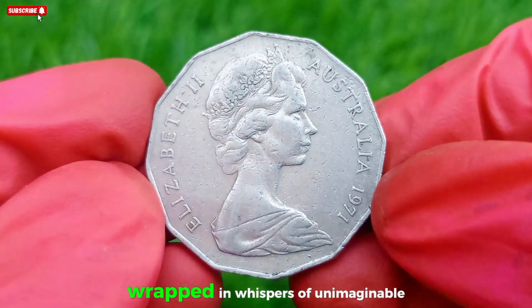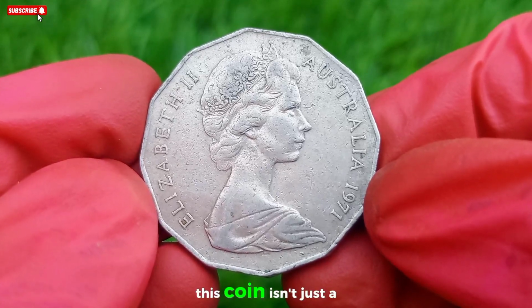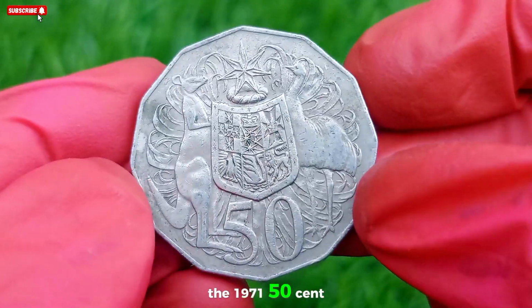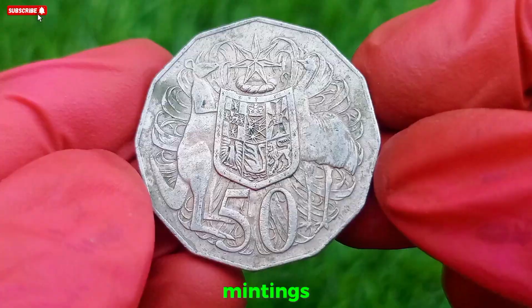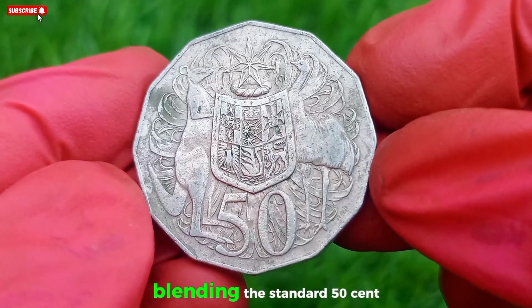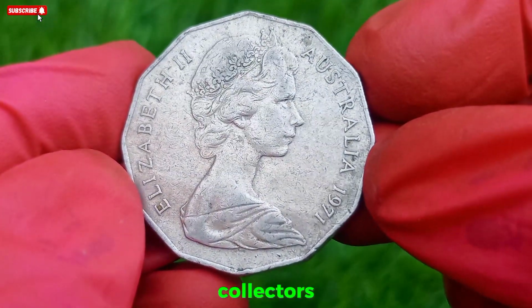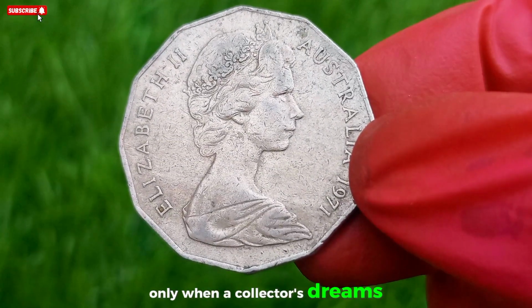Rare beyond compare, wrapped in whispers of unimaginable wealth, and carrying the energy of a nation's legacy, this coin isn't just a collectible. It's a fortune in disguise. Struck in the years following Australia's 1966 decimal shift, the 1971 50 cent was not part of the official bicentennial celebration. Yet certain extremely rare unofficial mintings, misstrikes, or private commemoratives from that year with distinct bicentennial features are known to exist. These rare hybrids, blending the standard 50-cent design with symbolic marks or trial variants, have caused waves among elite collectors. They are the whispered about ghosts in coin vaults, surfacing only when a collector's dreams and fate collide.